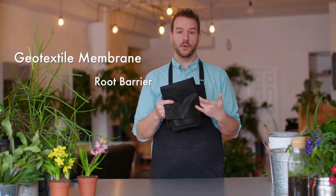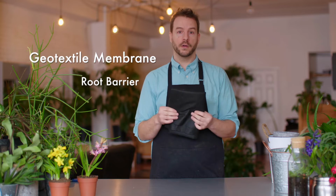So some of the materials that we're going to need for today's tutorial are very easily found in your own home, or if not, you can find them at a local thrift store, dollar store, or your hardware store. The first of these ingredients is going to be a geotextile membrane, also known as a root barrier or garden fabric, or landscaper's cloth. This is very easy to find at a hardware store, and it's what we're going to make our grow bag out of today.